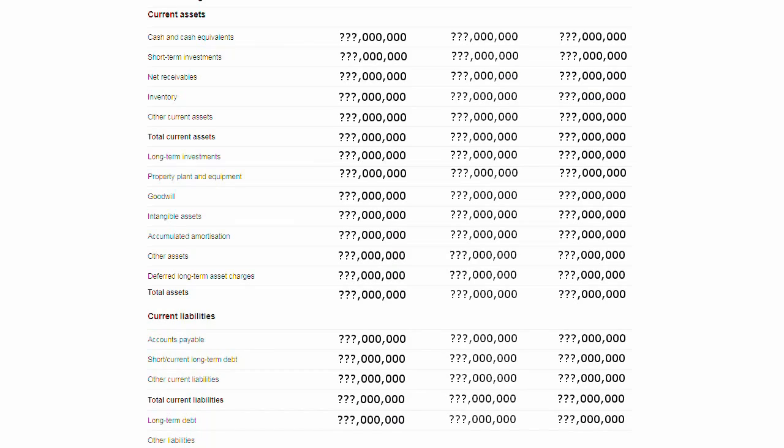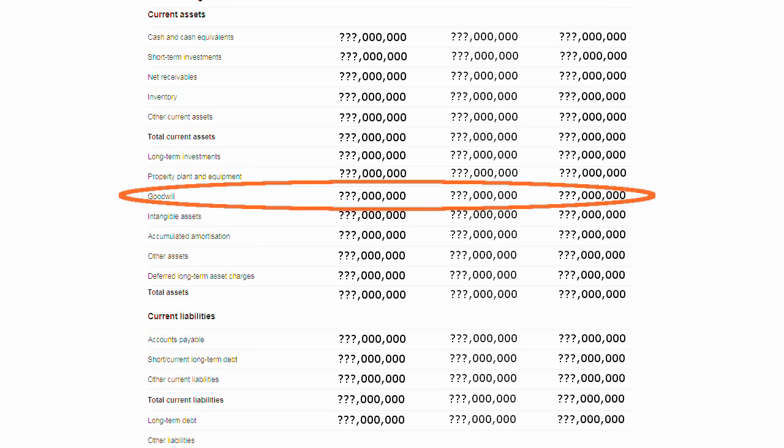In this balance sheet, you can see the word goodwill. And what this term basically means is the amount of money that this company offers as a brand. It's basically an imaginary number that companies can use to make numbers seem positive or less negative.